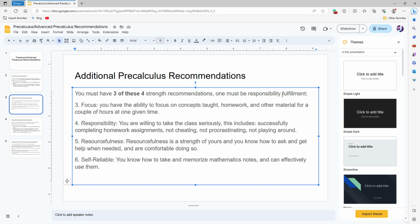But in general, you should have all 4 of these recommendations. However, only 3 are required for me to have good confidence that you'll at least get a passing grade. Well, what we define as a passing grade is a C, not a D. 3 of the 4 of these, and you can work on these to fulfill these requirements or recommendations.